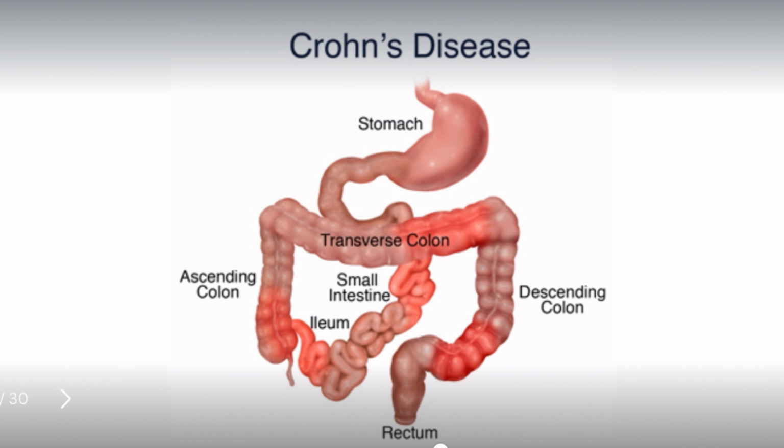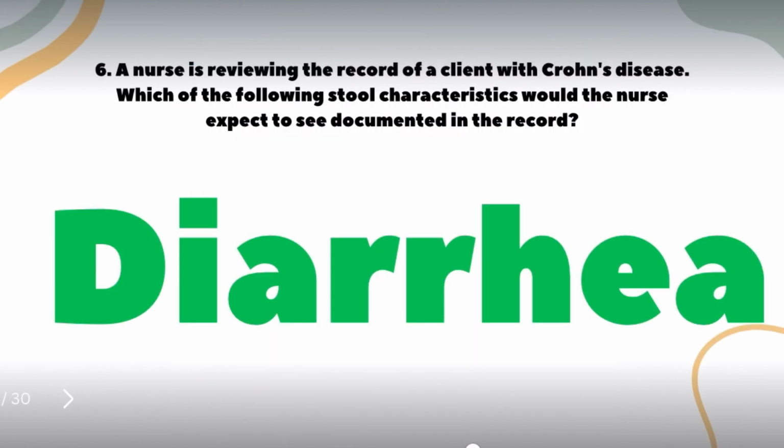Ano tawag dito? Yung large intestines or yung colon, medyo may palya na. So ano yung mangyayari sa water? Hindi siya ma-retain. So ano yung characteristic ng water? Ng stool, I mean, diarrhea.